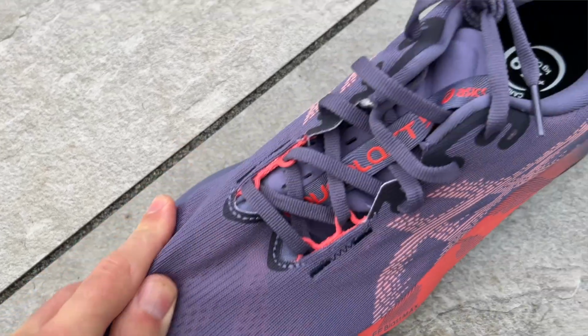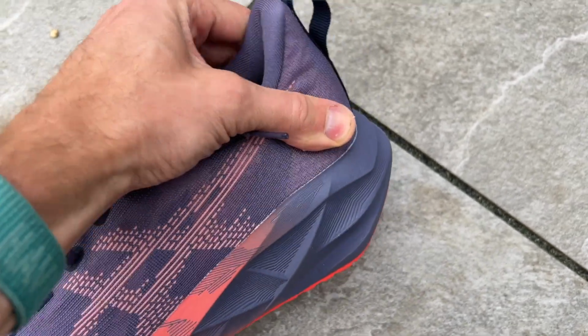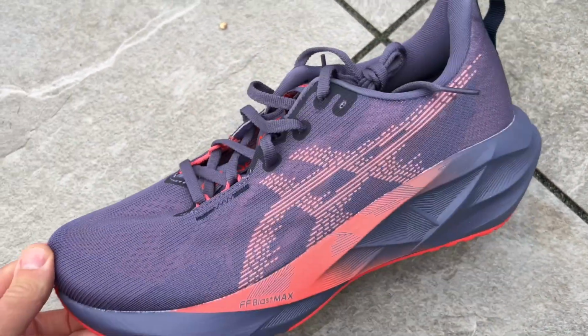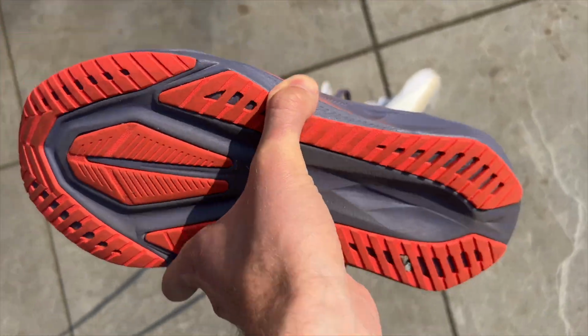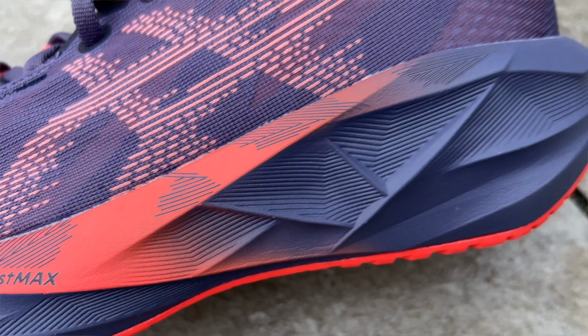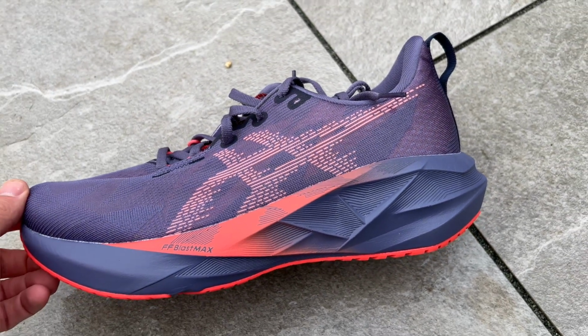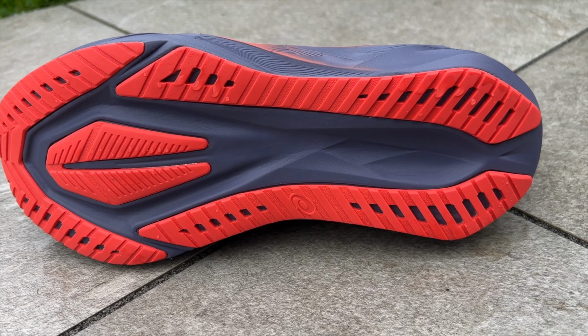When it comes to the design of the two shoes, with the Novablast 5, you've got a jacquard mesh upper, actually quite a lot of cushioning around the collar of the shoe, but a pretty thin, lightweight tongue, and then a pretty significant internal heel counter at the back to add some structure there. You have an FF Blast Max midsole foam, which is a fairly soft and comfortable foam, but does have a little bit of response to it. You've got a slight rocker profile on the shoe, and then you've got an AHA low rubber outsole.